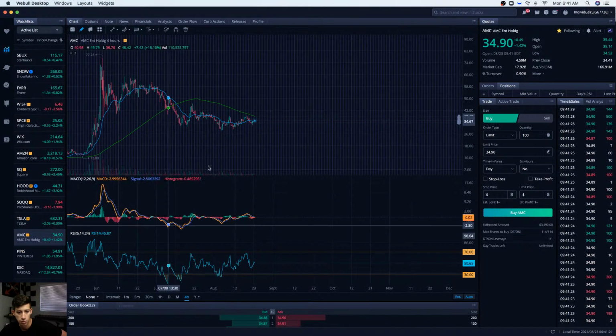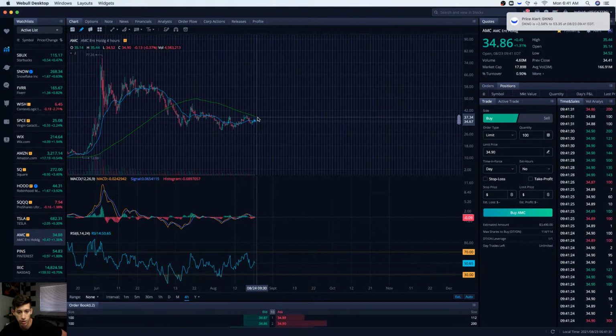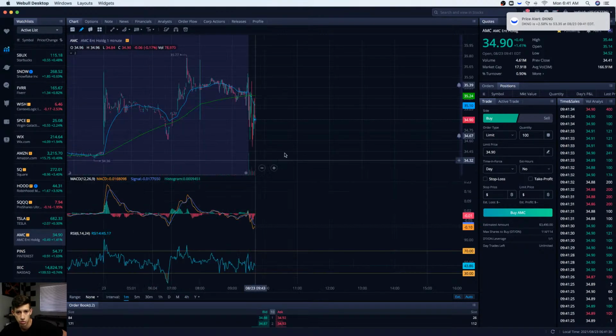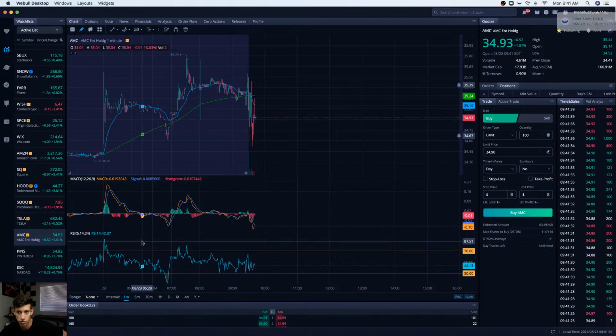How's AMC looking big picture? Still trading below SMA, my apologies. So still trading below, a lot of consolidation, definitely not indicating signs of an uptrend.